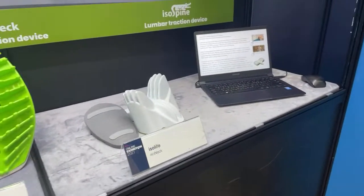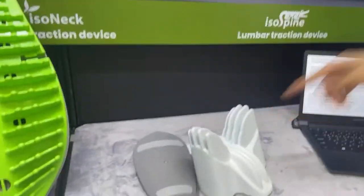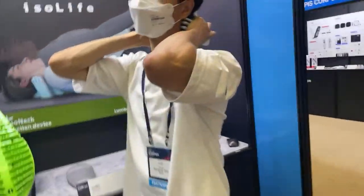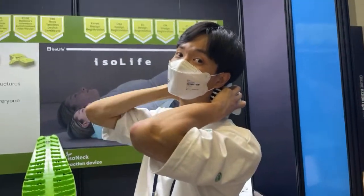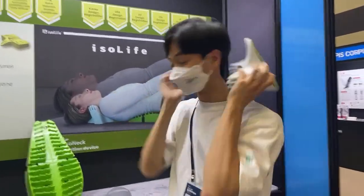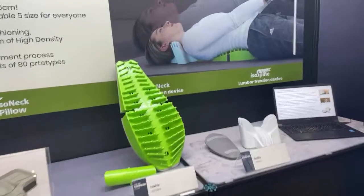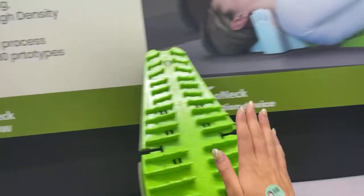Do you want to introduce? Oh, okay. I'll read. Oh, there. He's going to show us. Wow. It's really good if you lay down with it. Okay, yeah, see how she's laying down right there? That must feel so nice.